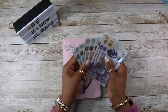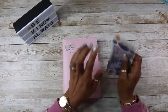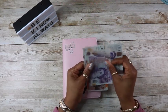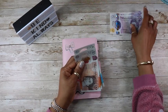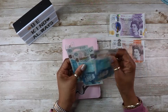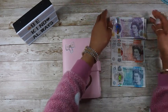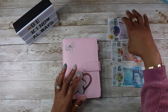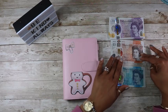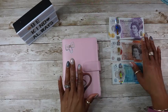I have been busy clearing out and putting things up for sale. I have 20, 40, 60, 70, 80, 85, 90, 95. Whatever I don't stuff will be left over for my next savings challenges. So I got myself £95 from selling some stuff from home, and I'm really chuffed about it.